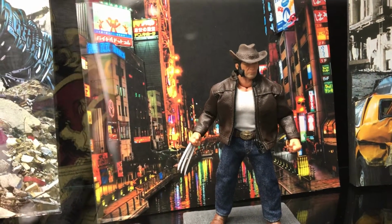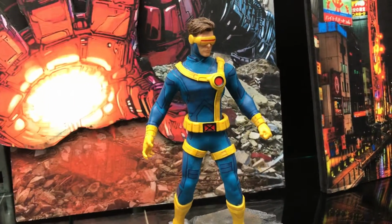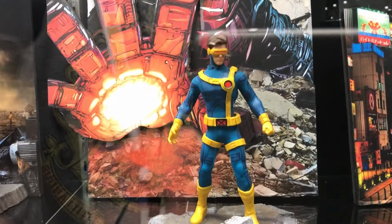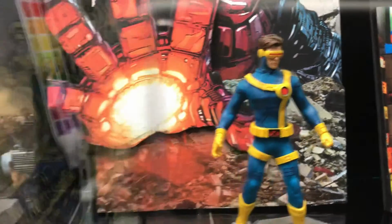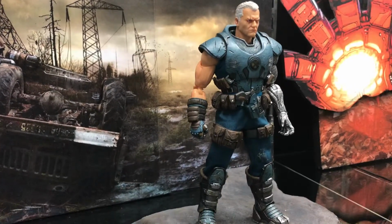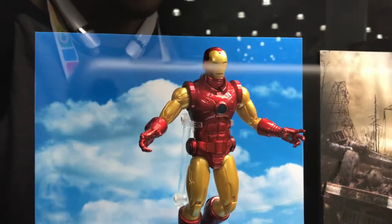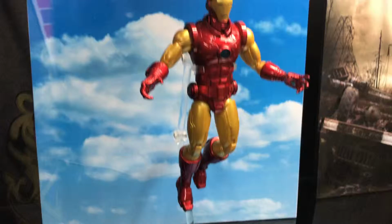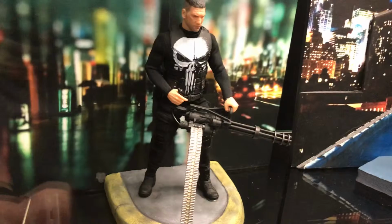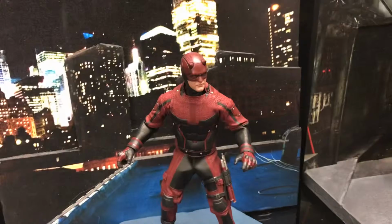Again, just a really awesome sculpt. Great leather jacket accessory. Classic Jim Lee 90s Cyclops. This is X-Men the Animated Series Cyclops. That's where most people probably know this look from. Cable. The face on Cable, just an incredible sculpt. Beautiful, shiny, classic Iron Man. Then you've got Netflix Punisher. This is John Bernthal's likeness. You've got Netflix Daredevil.